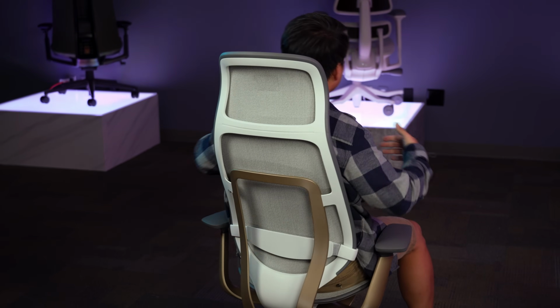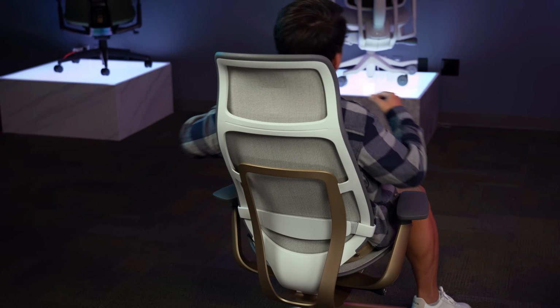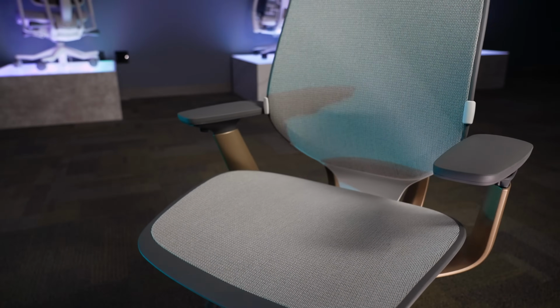The High Back feels like it is literally part of your body. I mean, just look at the way this thing bends and moves with you. It's absolutely absurd. It also looks incredible. I mean, this thing will level up anybody's workspace.